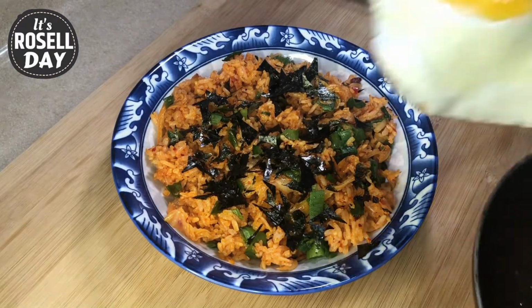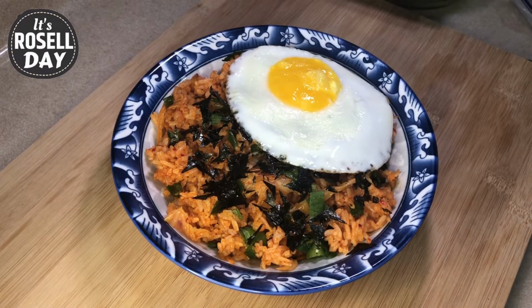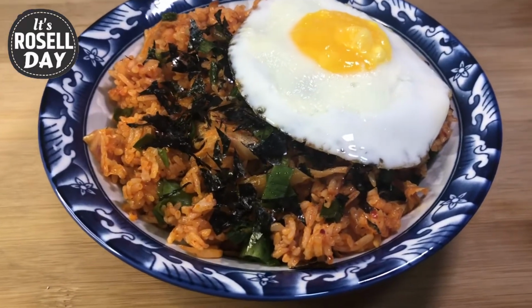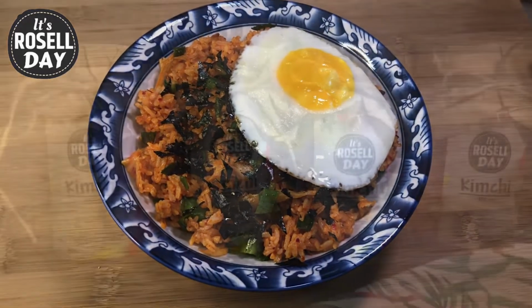Sprinkle some shredded seaweed and top it with sunny side up egg and serve immediately. This kimchi fried rice is a delicious meal on its own. It's inexpensive and easy to prepare in no time.